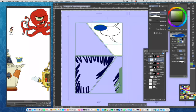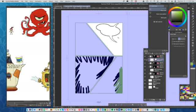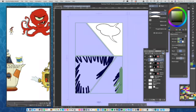Oops. Oh, let's pay attention. All right, try that. And then you can move the balloon around. Why don't you let me move me around? There we go. Yeah, you can move things around, adjust things like, oh, that's too large. I want to move this one over here.